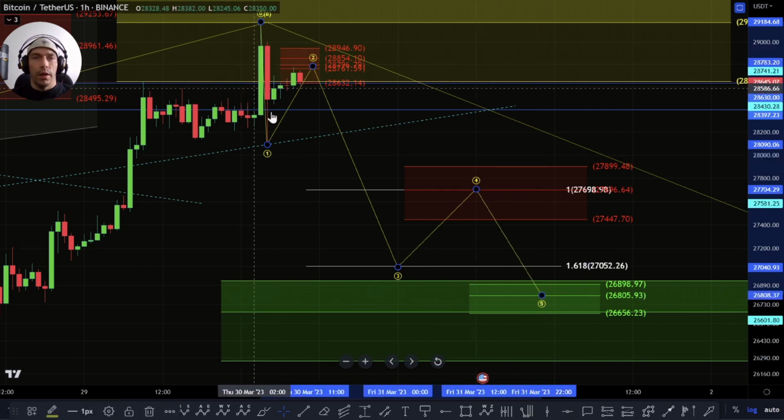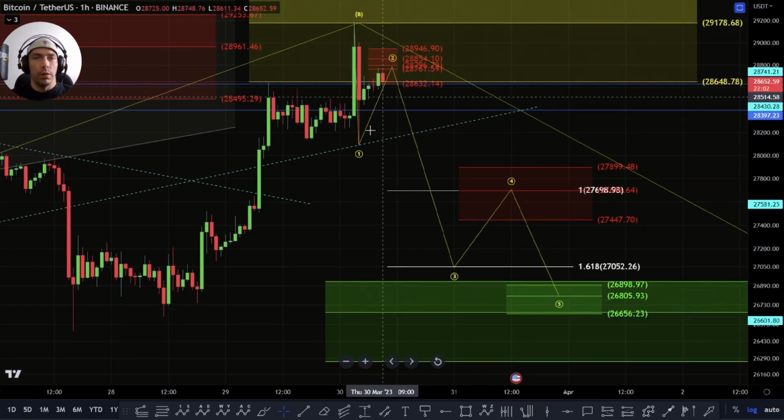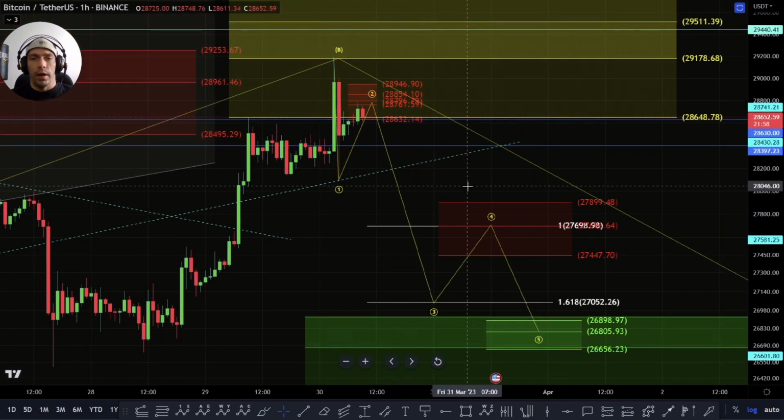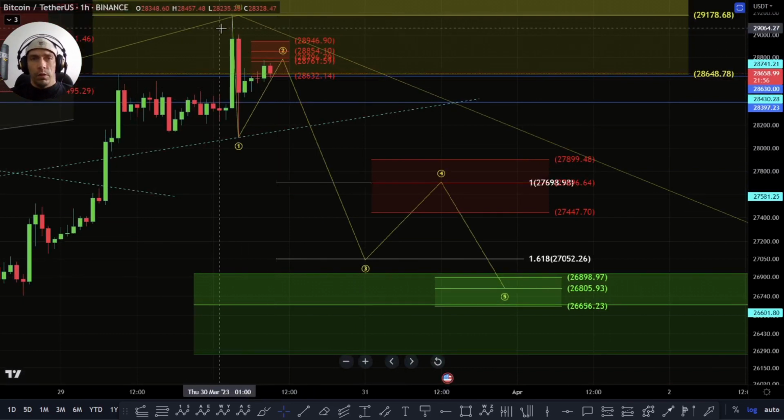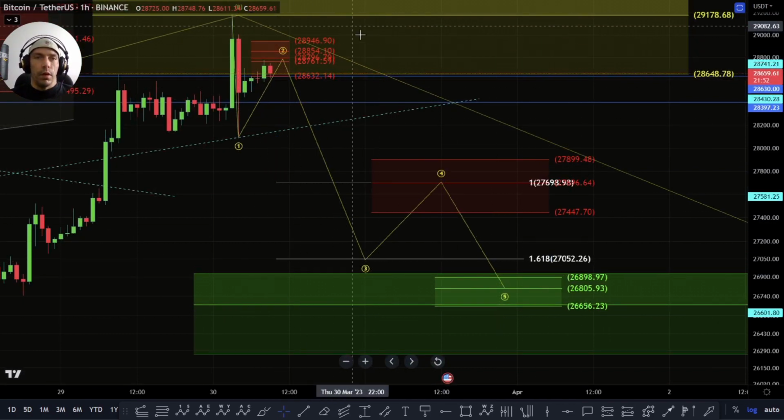It is possible. It is also possible that this could be completed here, and maybe I'm counting it wrong. It could be a flat. I very much doubt it's a flat here, but these are the sorts of things we have to keep an eye on. It is possible, like I said, we could start to break down, but I'm going to go over that bullish count in a second as well, where we've got another high here. So what we're looking for here is that potential to move down towards this 27,052.